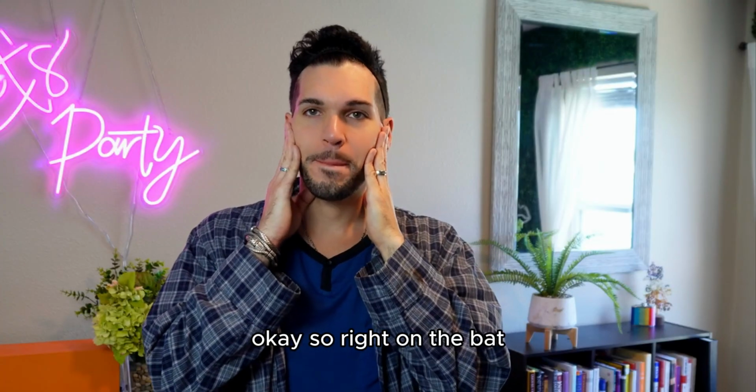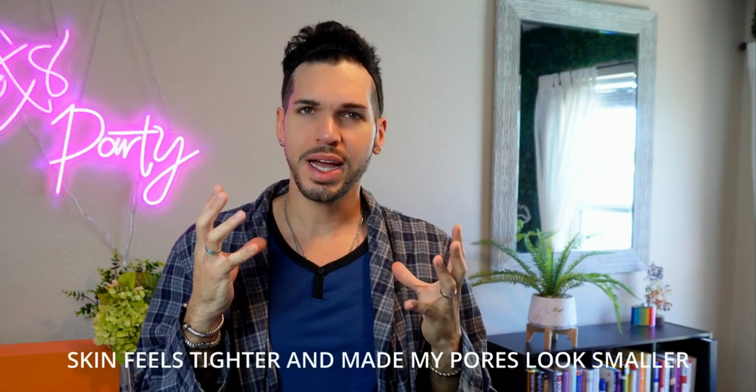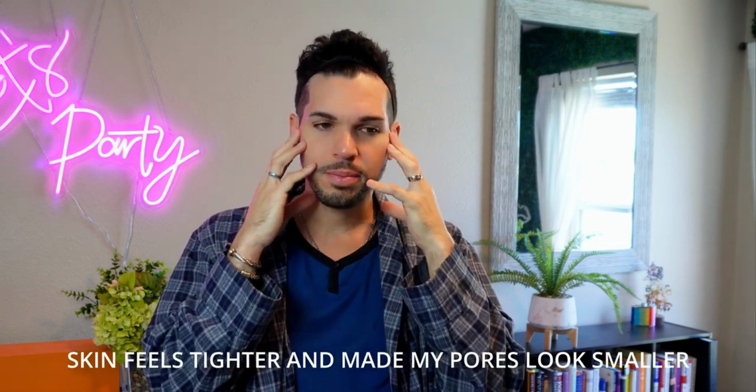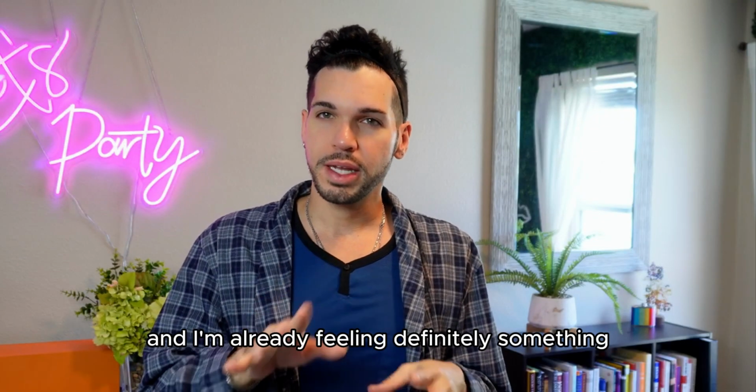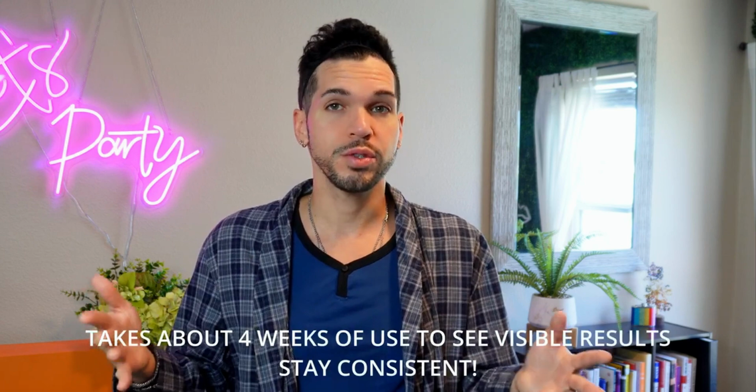Okay, so right off the bat, my skin feels already tight. It's just the weirdest feeling, but it feels like my pores are shrinking a little bit and it feels just tight. This is the first time using it and I'm already feeling definitely something. It takes up to 4 weeks to see full results.